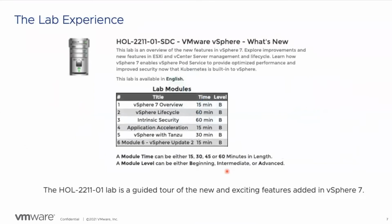So this is the lab we're actually working in today. It's HOL 2211-01. And that is the vSphere What's New lab. And it consists of 6 modules. Now, due to time constraints, we won't be able to cover all 6 modules today in this workshop. But what we will cover is 2 of the modules.